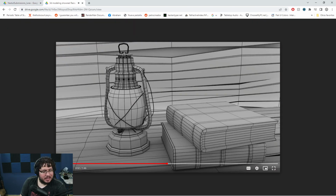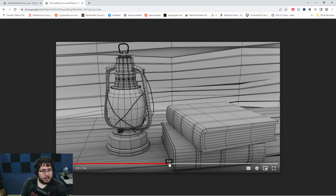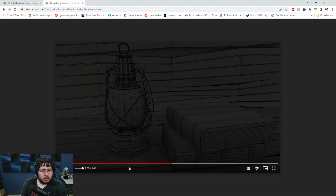Did you do the lamp? I think we did this lamp, right? Did I do the lamp? I remember doing one of these lamps, not so long ago. I'm not sure if I did it for you guys. Topology here, it's a little bit dense. I think I understand why you did that though.